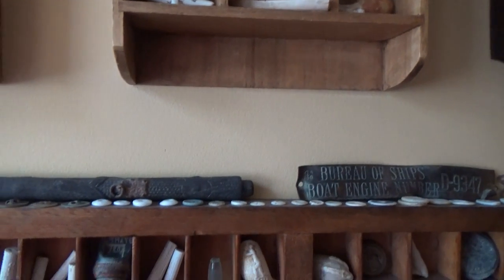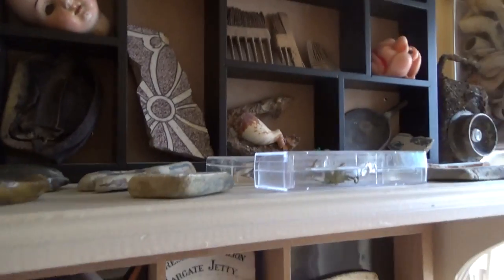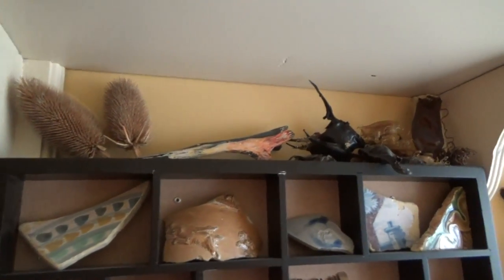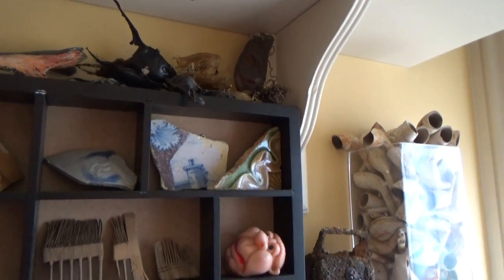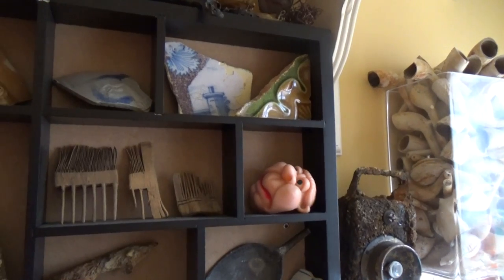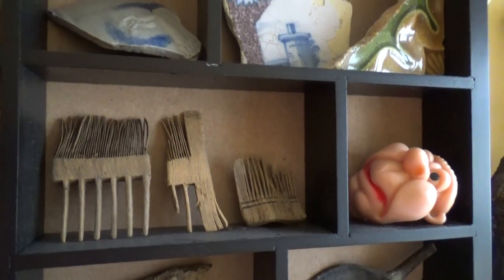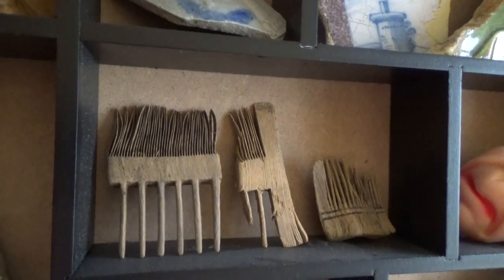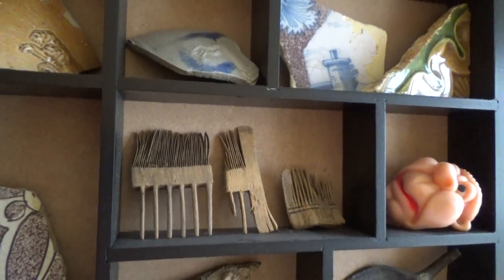Fabulous. There's so much here to look at, it's a real feast for the eyes. A bit of natural history up there. Oh, we've got mermaids' purses. Mm-hmm. And well, you've got some nit combs, haven't you? Yeah. Nit combs, they are fantastic. Are they medieval or Tudor? I don't know, these are wooden, I think, so I suspect they're not as old. For very, very old-fashioned nits.